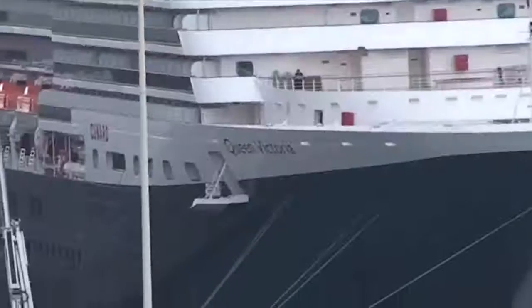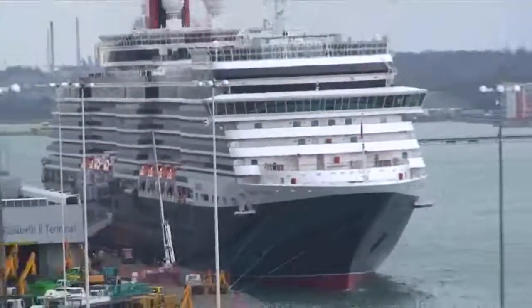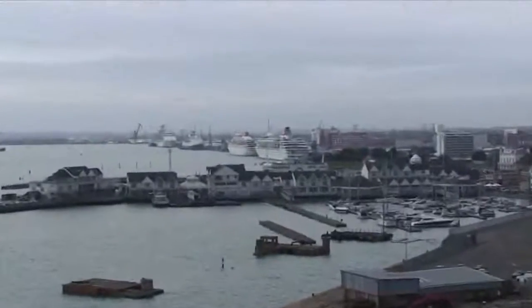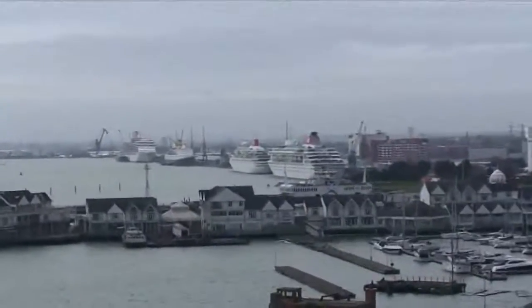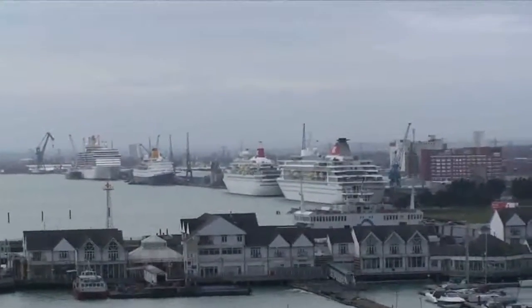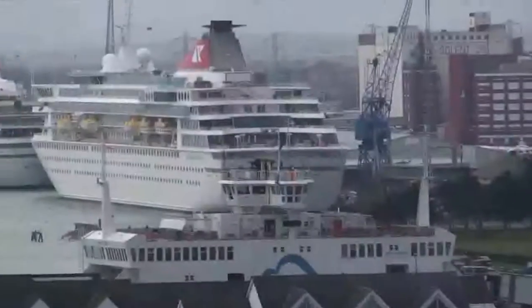Now, here's the Queen Victoria, seen from the Queen Elizabeth. She's off to Los Angeles. And looking north, you can see the other ships that are in Southampton today. What a sight that is. Anyway, right said Fred Olsen. Better get a move on. Let's go and board the Balmoral.